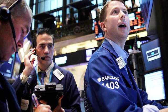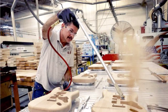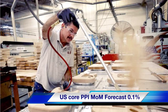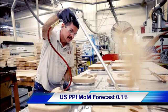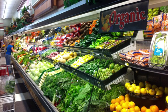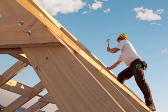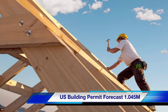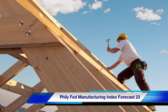Starting the week off, investors can expect the release of the US industrial production month-on-month print to come in at 0.3%, while on Tuesday, US core PPI month-on-month is forecast to expand by 0.1%. In addition to that, the US PPI month-on-month is also forecast to come in at 0.1%. On Tuesday, the US core CPI year-on-year report is expected to roll out at 1.9% expansion, while its core CPI month-on-month print is forecast to come in at 0.2%. On Thursday, US building permits are forecast to come in at 1.045 million, while the Philadelphia Fed Manufacturing Index is expected to tick in at 23.